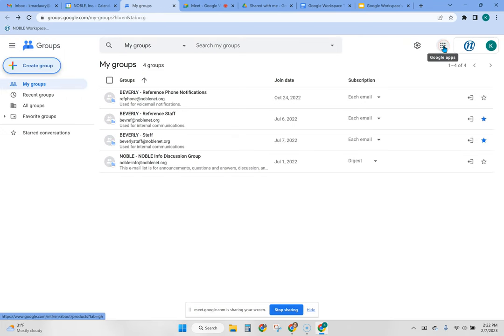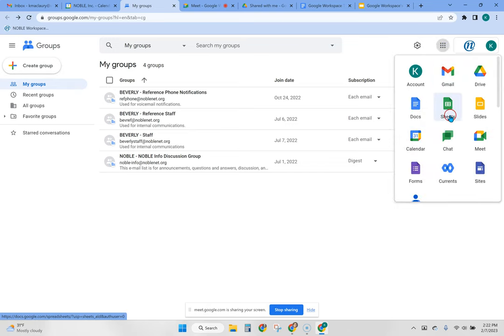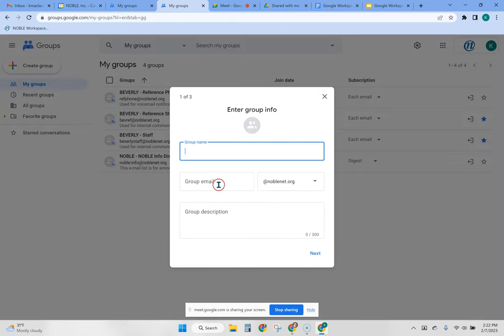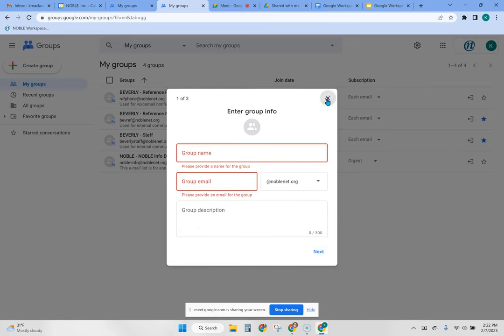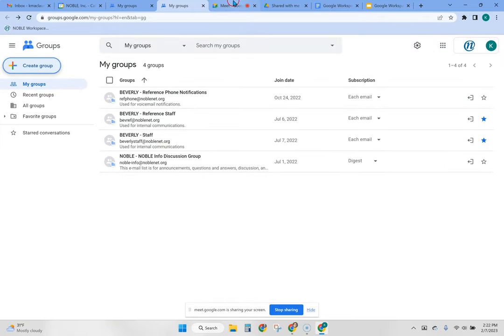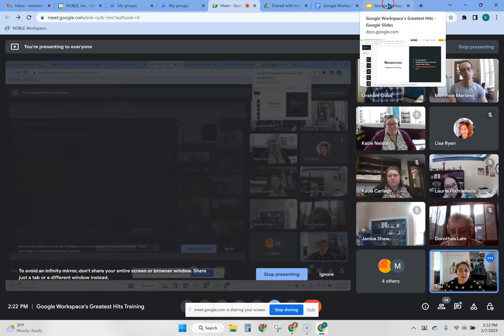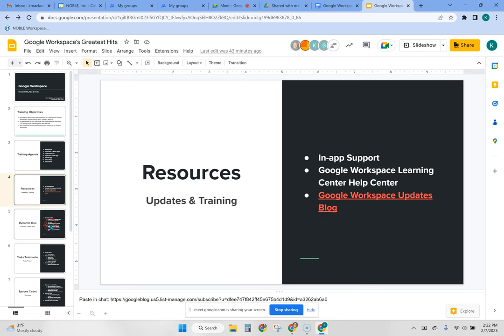Okay, so you go to the app menu and you go to Google Groups. Then you go to create groups, and this is where you decide what the email address is. And then you name it, and you can add people as members, owners, managers, stuff like that. But there's a lot of settings to go through. All right, I will move on to the next bit here.